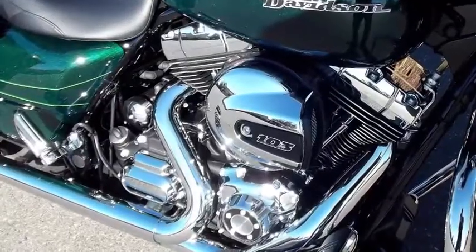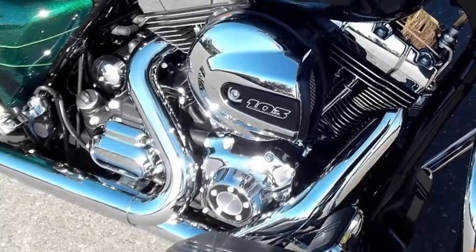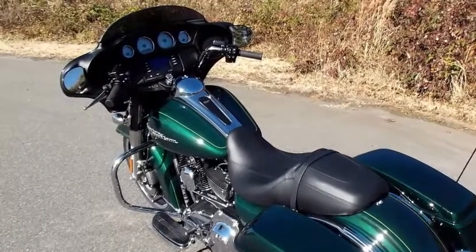This 2015 Harley-Davidson Street Glide has optimized cams and high flow intake for increased low end torque, faster 60 to 80 mile per hour roll, and increased passing power.